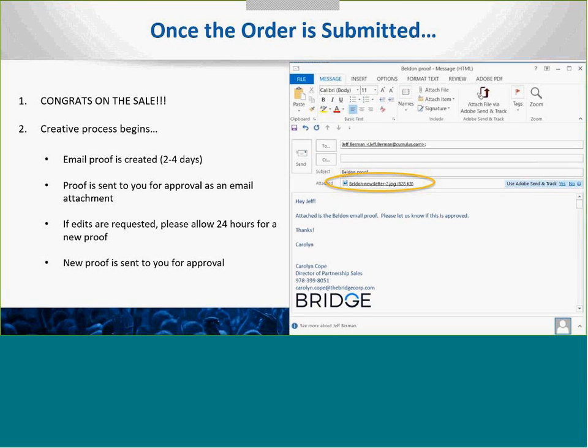It's basically just a JPEG file. So if you look at the image, this is exactly what it looks like when we send you the proof. And we'll actually tell you, hey, this is the proof. Please let us know if it's approved. Thanks. So it's a pretty simple process, but I want to make sure that everybody's clear on what to expect. After you submit the order, after about 2 days, keep an eye out for that email.